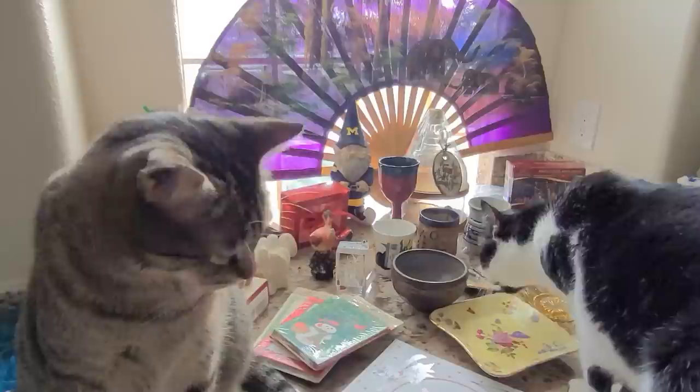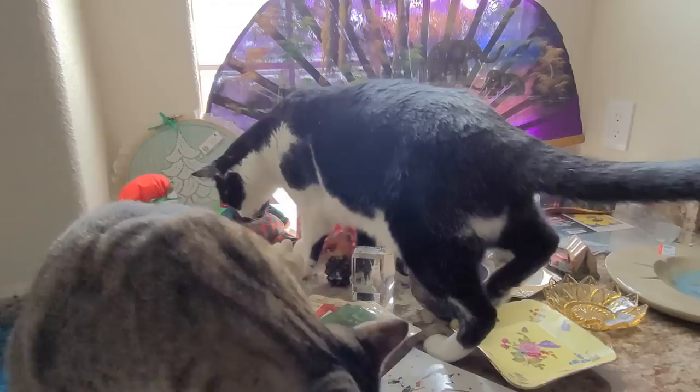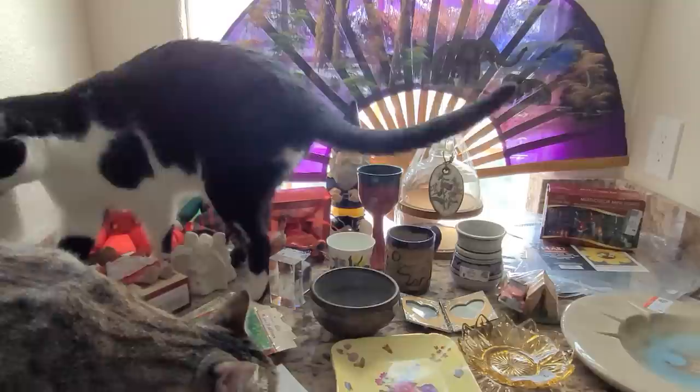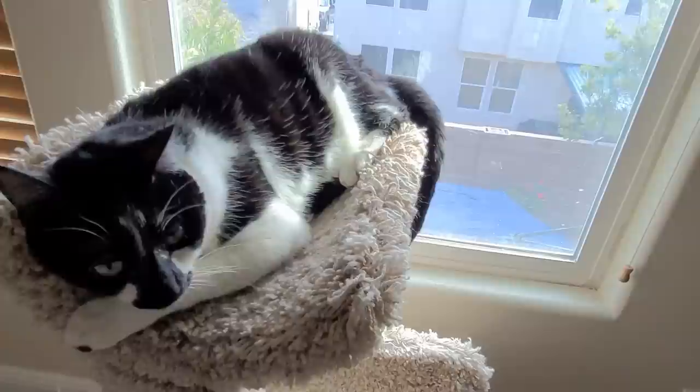Here on my counter is everything I found at Goodwill. Both of the cats are here inspecting my purchases. How did I do, boys? Ziggy. Once they have inspected everything, they will hop down and curl up on the bench behind me while I do my haul. So I'm going to give them a minute to do that. Bandit has settled onto his cat tree here, hanging out with Bear in the bedroom.